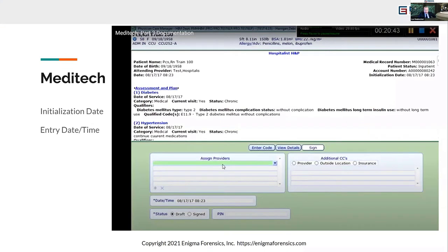Okay, so MediTech, here's a screenshot of what MediTech looks like. And in here, you can see that there's various screens. There's draft, there's sign. Again, the date and time can be altered as desired, but it still stores the actual date and time in the back end.